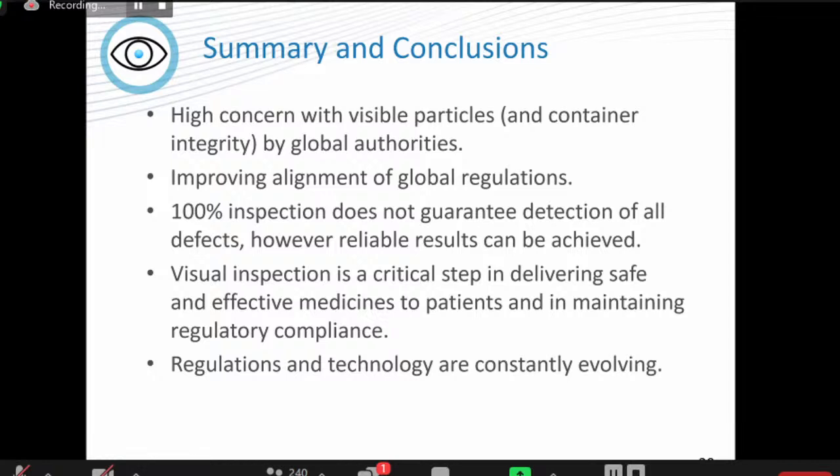Visible inspection is a critical step in delivering safe and effective medicines to patients and in maintaining regulatory compliance. So having a robust visual inspection program is a key part of your manufacturing and quality process. And lastly, the regulations and technologies are constantly evolving. New things are coming. We are learning new things and applying that to what we do. So again, it's important to stay active, listen, learn, to stay current with what is going on.